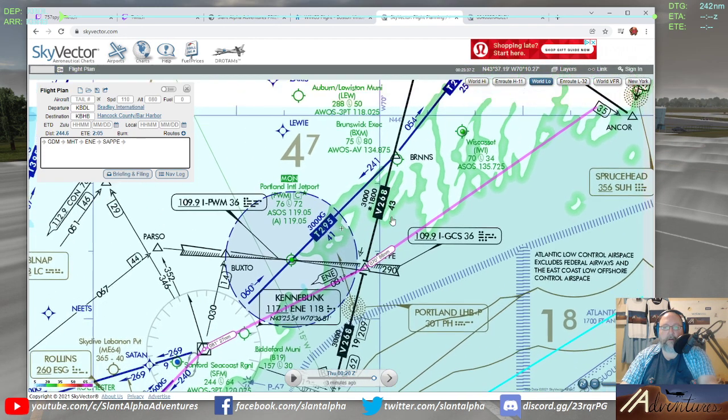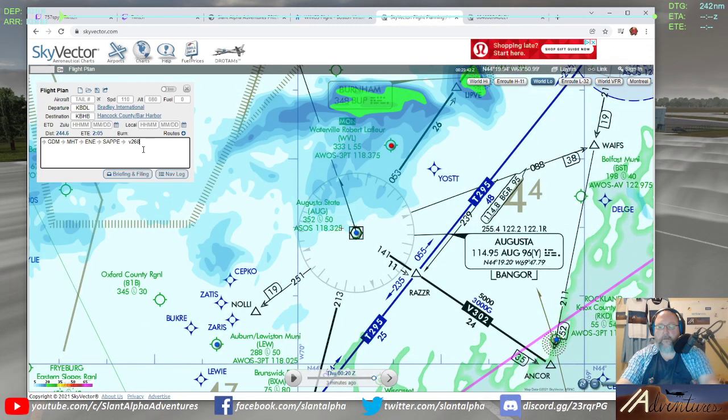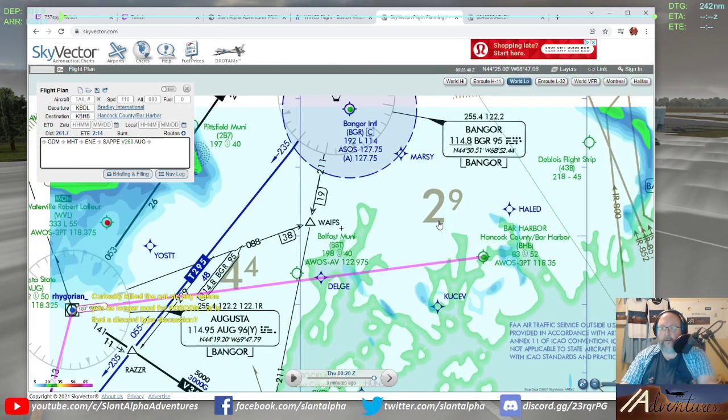We're going from Sappy. At this point, we are going to follow the Victor 268 up to Augusta. V268, Augusta. And then from there, it looks like we're kind of east.